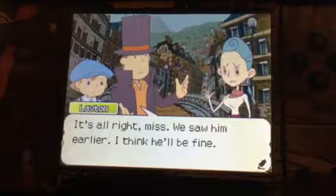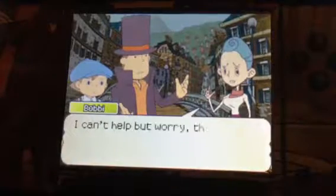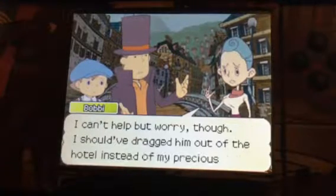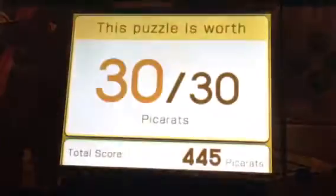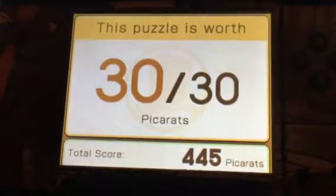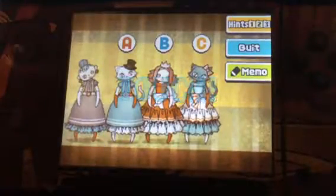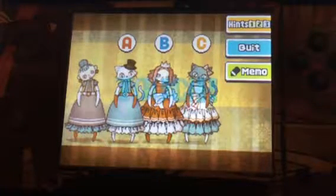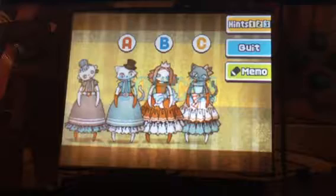It's all right, Miss. We saw Amelia. I think he'll be fine. But I can't help but worry, though. I should have dragged him out of the hotel instead of my precious dolls. Which doll? Oh, this one's classic. It may not look good at first, but one of these dolls, marked A, B, or C, is identical to the doll on the far left. Which of these three dolls should be an exact match for the fourth?